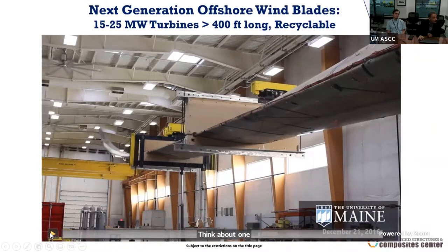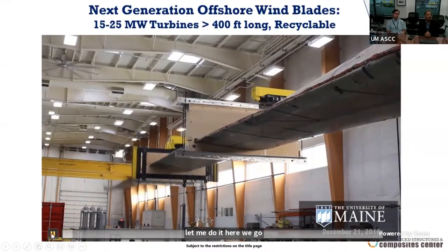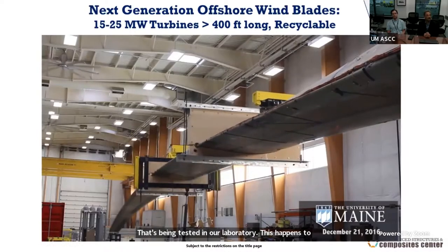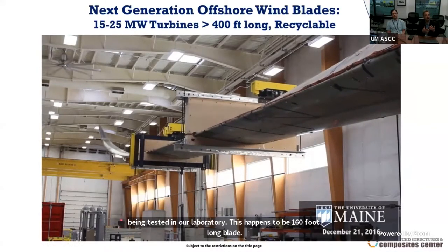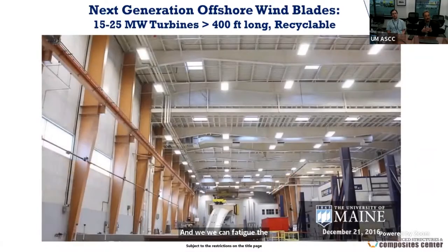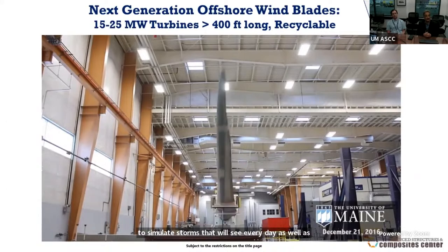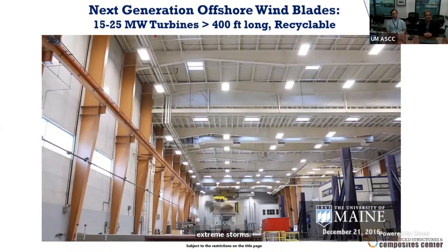I'm going to try to run this video, if this will let me do it. Here we go. I'm going to show you a blade that's being tested in our laboratory. This happens to be a 160-foot long blade, and we can fatigue the blade, bend it back and forth to simulate storms that it will see every day, as well as extreme storms, and see if it's going to hold up. The goal is to develop next generation blade designs that will hold up to extreme storms.